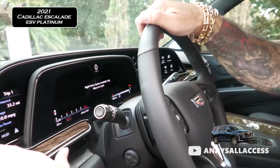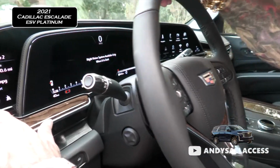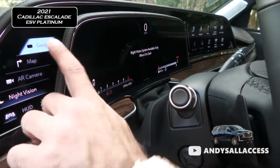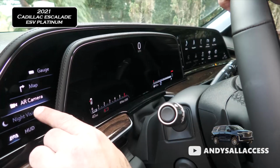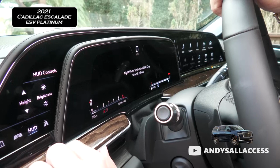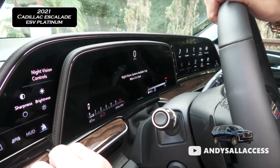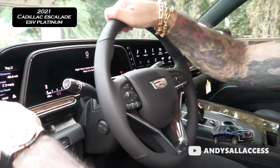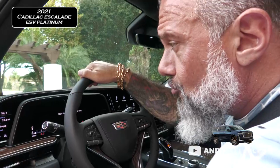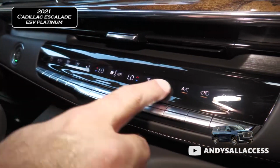So you keep it on trip 1, trip 2, turn it off. You can have it on gauges, maps, augmented reality camera, and night vision. You can adjust your heads-up display, and it's all touch. And this is the night vision controls, which is great to have right here. So trip 2, turn it off, trip 1. How cool is that?